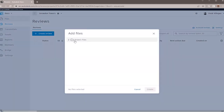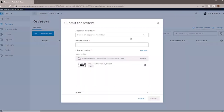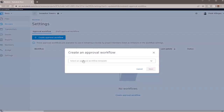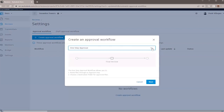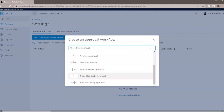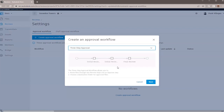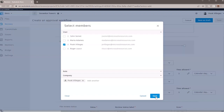With review, you can get your documents reviewed. In this case, I have this drawing set that I want a team member to review. I obviously don't have the approval workflow set up, so I am going to make one. There are several ways you can do this: 1-step, 2-step, 3-step, as well as group. For now, we're going to do something easy, 2-step here. And once the approval workflow is created, it can be reused as many times as you like on Docs.